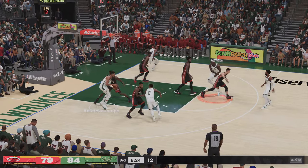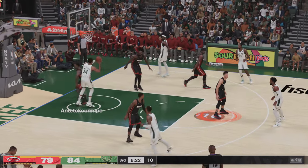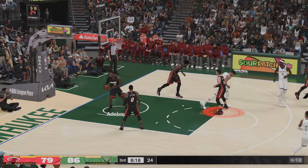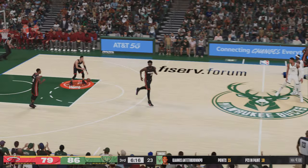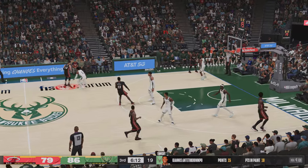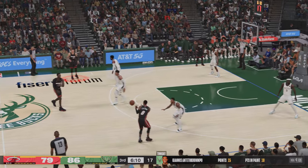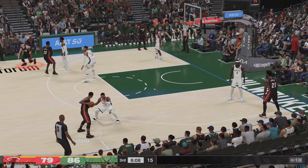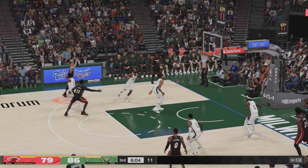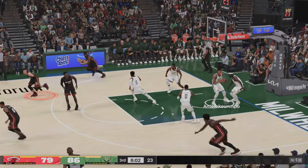Lillard passes to Antetokounmpo. No stopping Giannis. The name of the game isn't scoring, it's scoring efficiency. Pass to Adebayo. Now here's Hero. 12 points for him. Off target with the three.